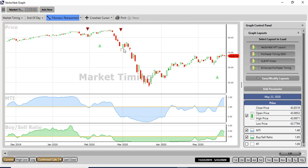Now, these are the longest term signals in Vectorvest that I've got on here. These are, in fact, the confirmed call signals. And we got a confirmed call a few days ago in Vectorvest USA. So if you were following the worry-free investing strategy, you would be starting to build positions.